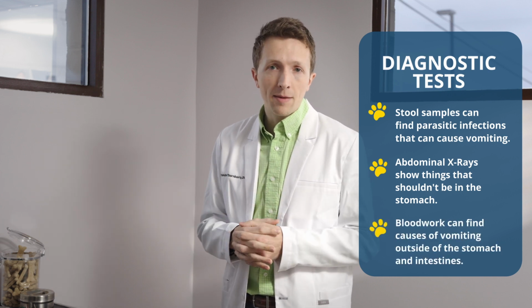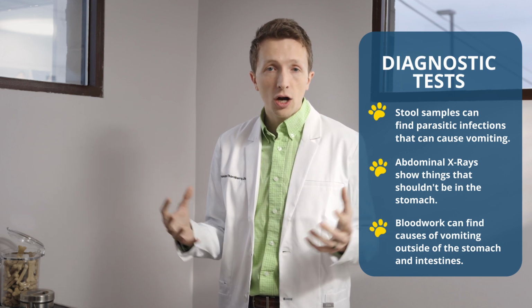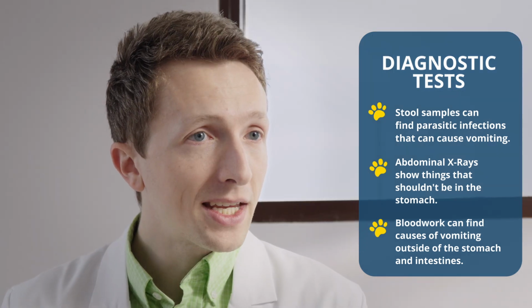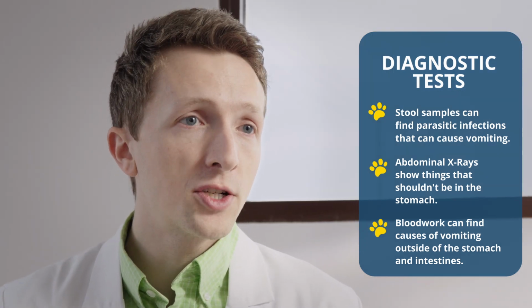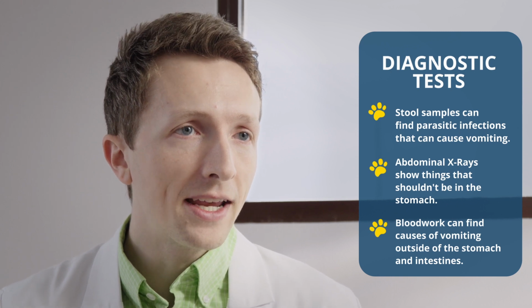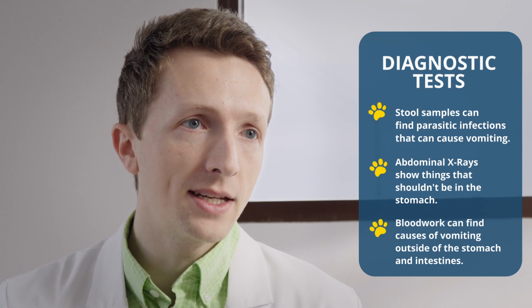The next part of the common diagnostic triad is blood work, for the reason being that causes for vomiting can originate outside of the stomach and the intestine. They can originate from the kidneys or the liver. There can be electrolyte abnormalities. There can be white blood cell elevations or decreases that can give us a picture of maybe the origin of the vomiting taking place outside of the stomach or the intestines.